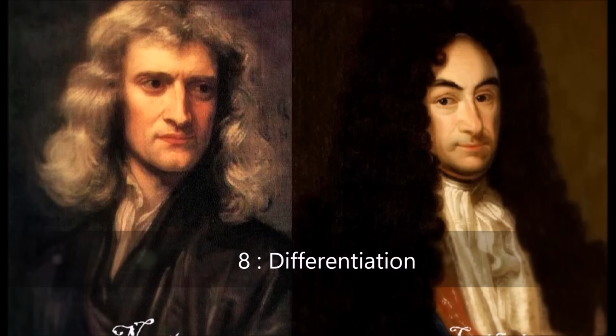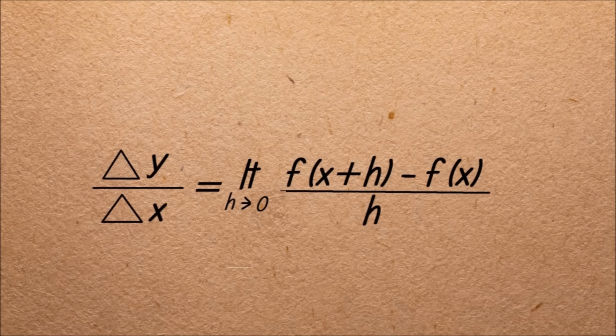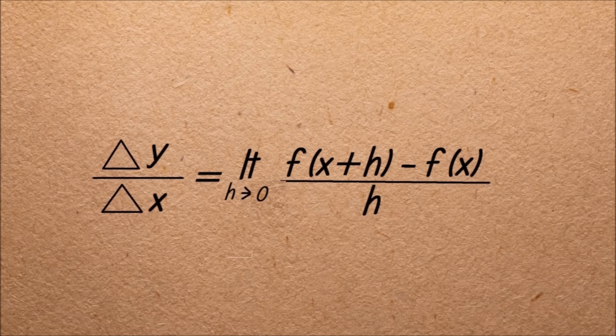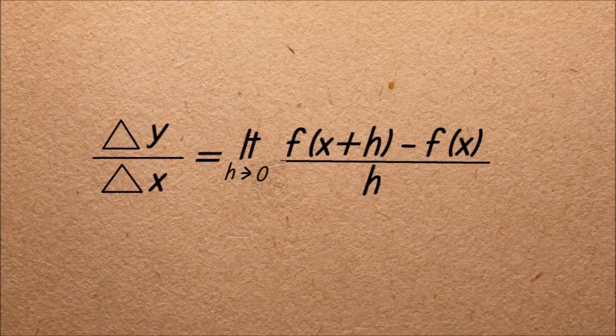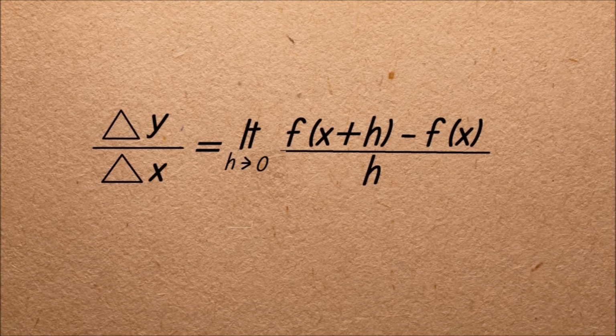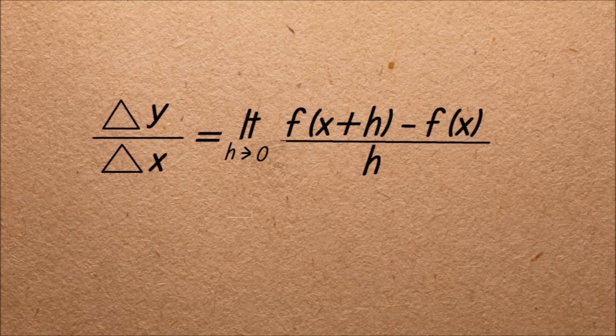Number 8, differentiation. Change of dependent variable with respect to independent variable is equal to the ratio of the change in functional value for an increment, to that of the increment itself, where the increment tends to zero.